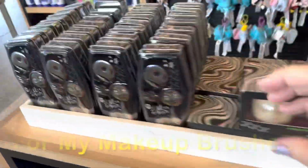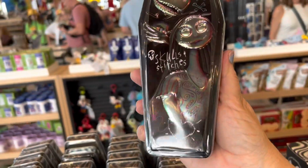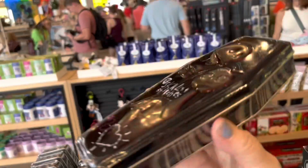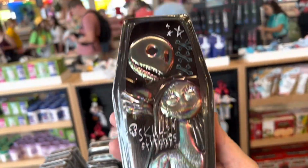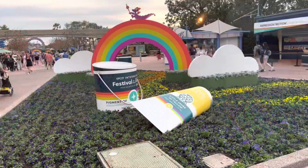Cute. Look at this, you guys. You could put your pens or pencils in this nice tin. It's a nice substantial tin box too. It's not flimsy. Of Jack and Sally. And you know, Snow White 85th anniversary collection of pins and these. So I'm going kind of nuts with these pins.